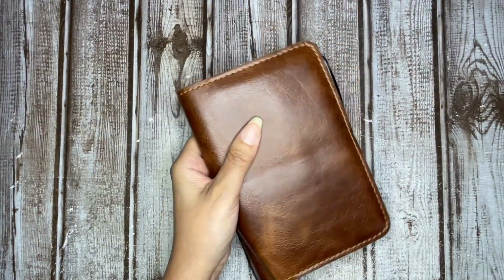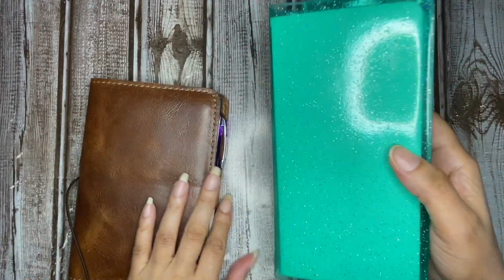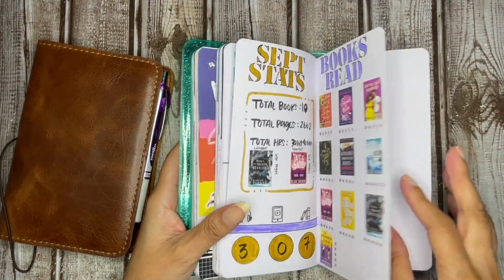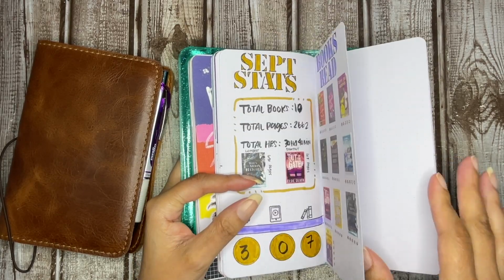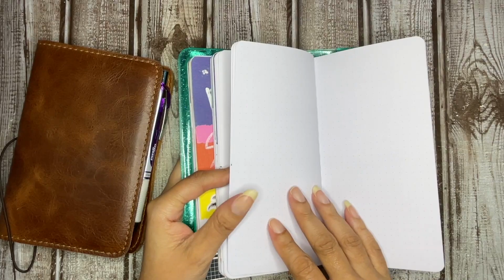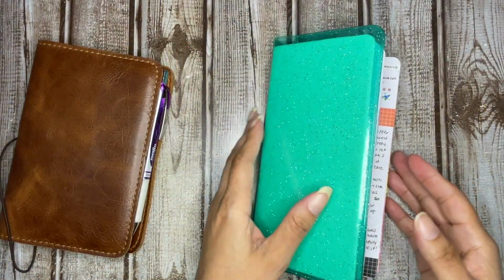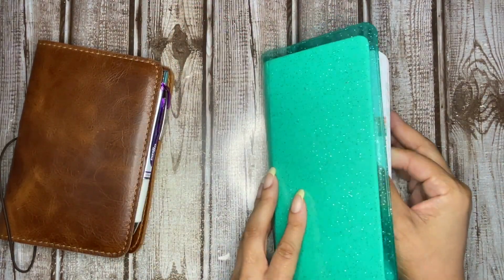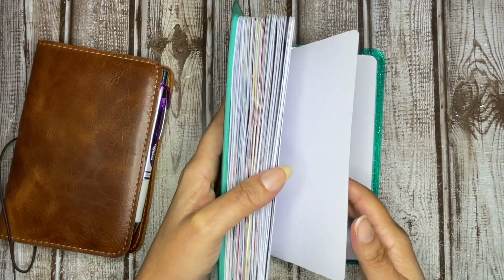Another one is this. This actually kind of goes with this. This is my reading journal for the year. I do need to do some catching up, so I need to do my October stats and whatnot. I got November stuff down, but I need to fill in some stuff. As I said, the last couple months have thrown me off because of the whole stroke thing, so I'm just trying to get everything back together and on track.